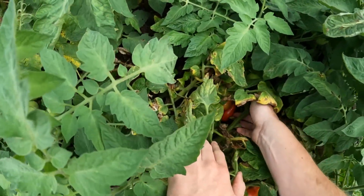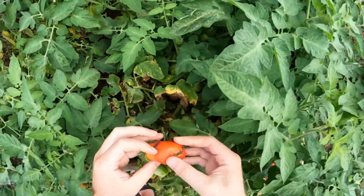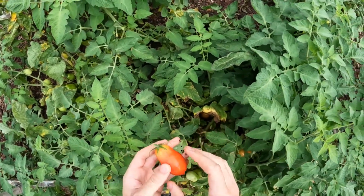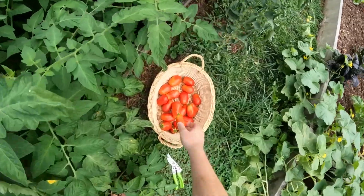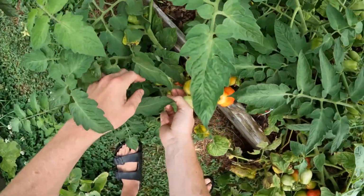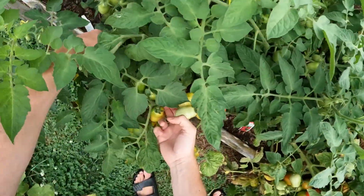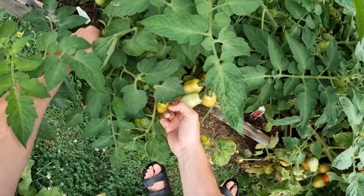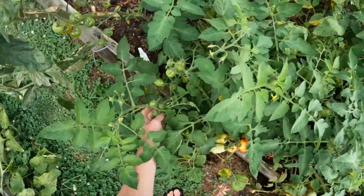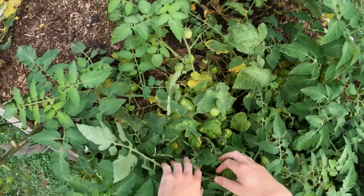Looks like that one may be ready. Yep. Ready-ish, anyway. If not completely red. These guys are coming along swimmingly. Another hefty branch. I'm just gonna put it over here so it's not on the ground completely, despite what we just said about it not really seeming to be a problem.